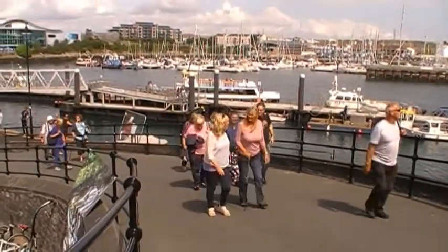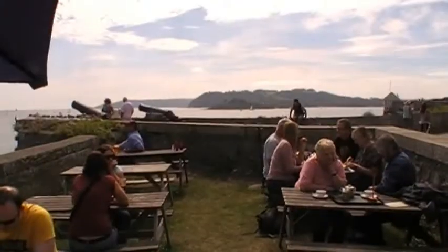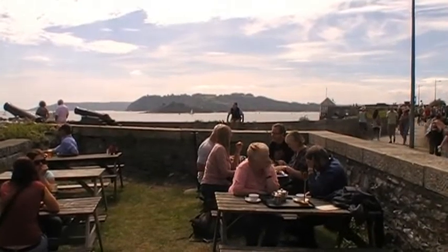Many thanks to Jill for organizing the boat trip. There's only one thing left to do: have a cup of tea to finish off the day.